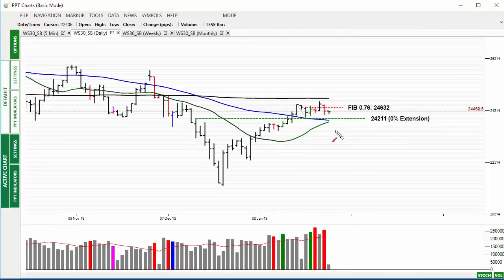And in the daily, you can see the selling for yesterday. However, the market's come off the lows of this bar and managed to close higher, so I wouldn't be at all surprised to see prices move back to the upside. We did get a break to the upside as well on Friday, close to the 200 bar moving average, but certainly through the 76% retracement. This reversed yesterday and moved back to the downside there.